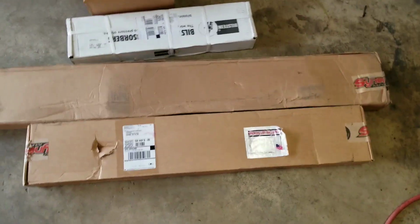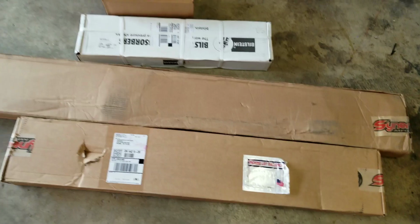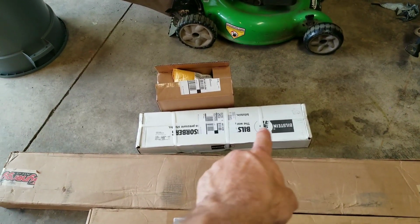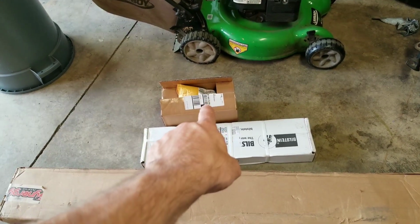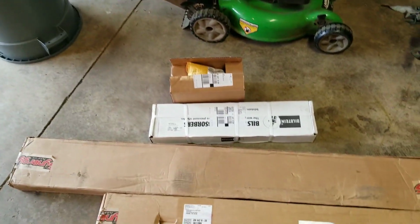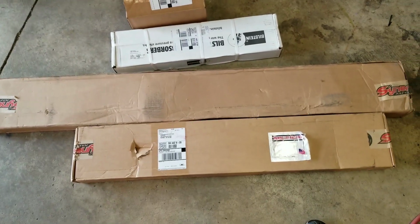All right, so what we got in this box is a Synergy drag link. What we got in that box there is the Synergy tow bar. What we got in there is the Bilstein steering stabilizer. And then what we got in there is the bracket for it to go onto. And we got special Synergy grease that has to be used on these two components. So let's open these up and see what we got.